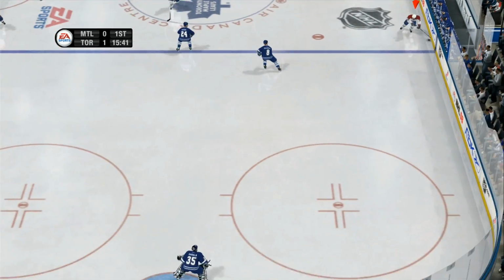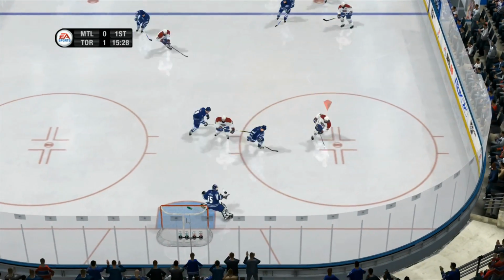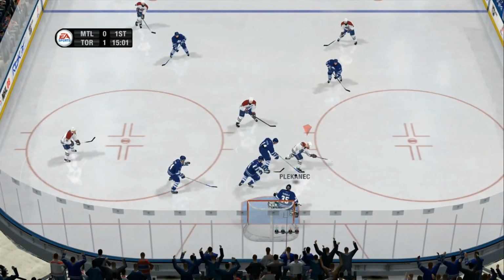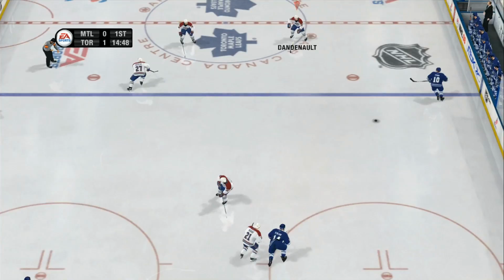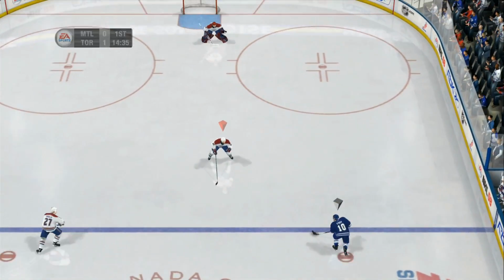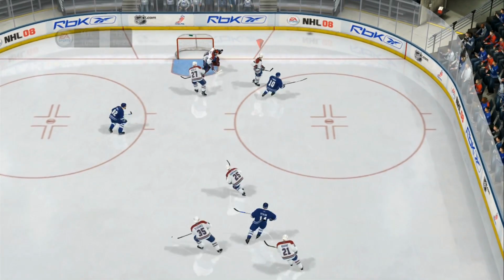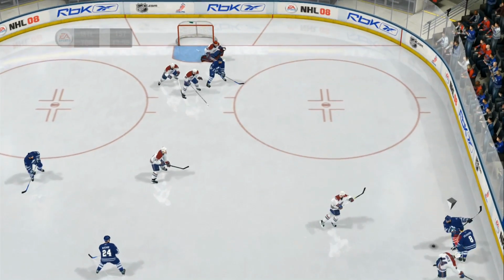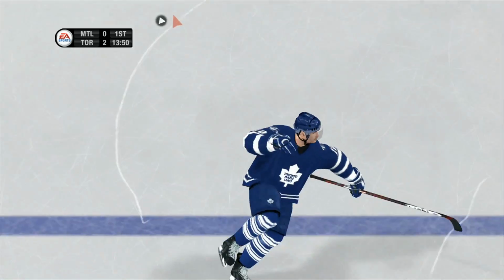Up the wing side to Plekanec. Here's an offensive chance. 3-on-2. Save made. Good effort. That's a hard-nosed effort by a black and blue player right there. Rebound shot. Great play right there. Great hands as he got it out of the zone and into the center ice area. Bouncing puck off a body on the way through. Big blot. He shoots. He scores.